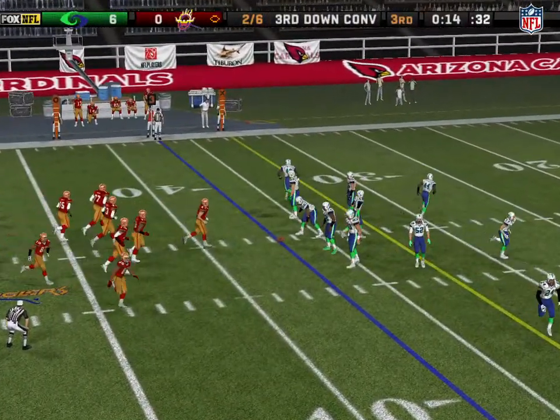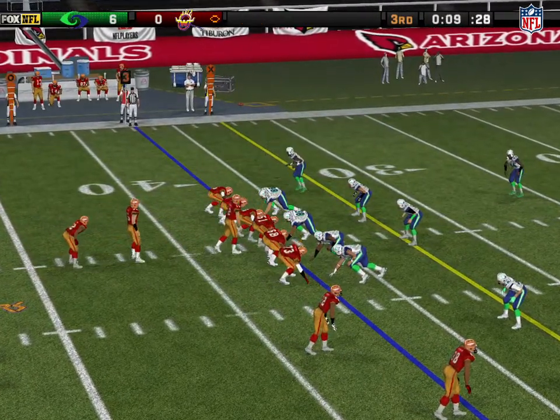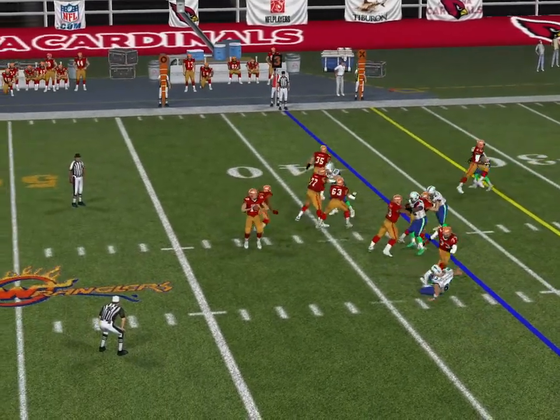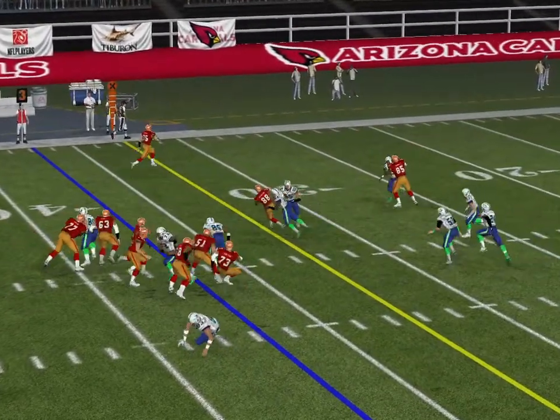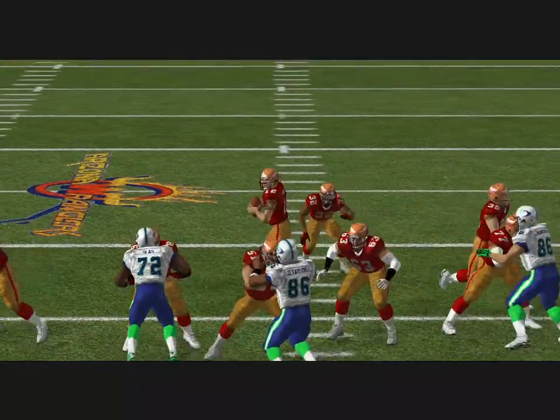Completion. Let's go, boys. My screen. All right, here we go. Set. Let's turn it up, D. With the pass, he finds his man. Mitchell is there on the stop at the 32-yard line.